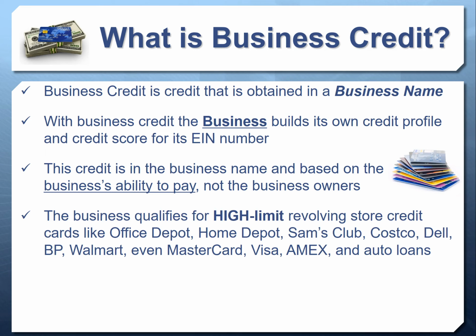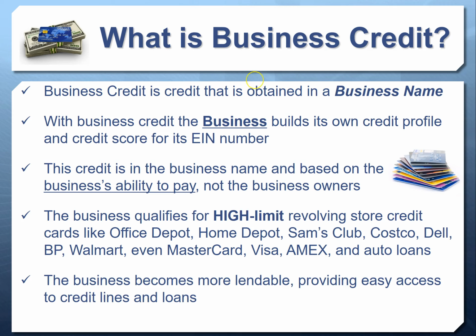Now then, once the business establishes this initial credit, then the business can qualify for high limit revolving credit cards at most major retailers, most major stores like Office Depot and Staples and Home Depot and Lowe's, Sam's Club and Costco, Dell and Apple, BP, Chevron, Sunoco, Conoco, Walmart, even MasterCard, Amazon, Visa, Amex. Even auto vehicle financing is all available without a personal guarantee and without a personal credit check if you're following the steps that we're going to map out today.